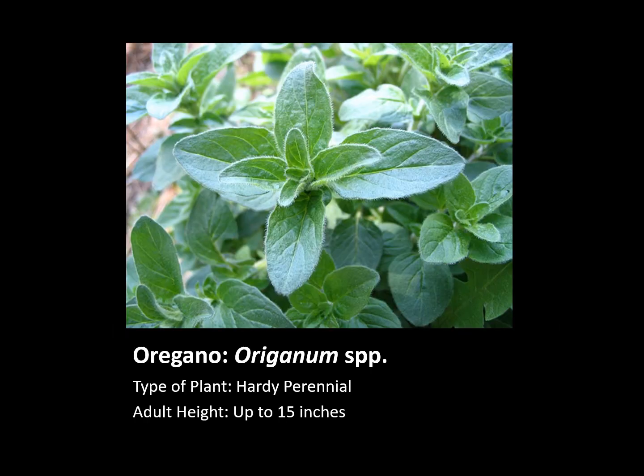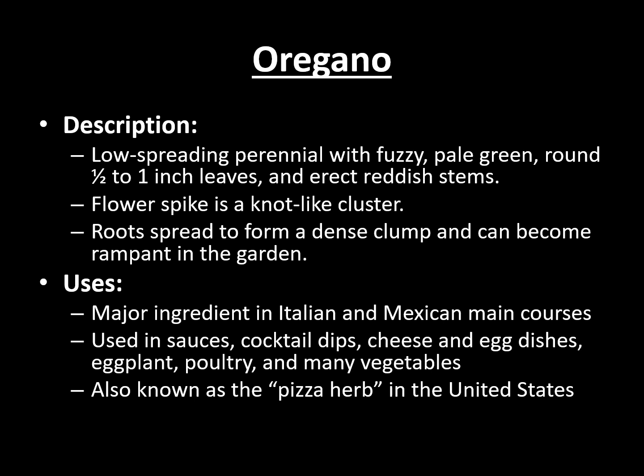Next up is oregano. It's a low-spreading perennial with fuzzy, pale green, round, half to 1 inch leaves and erect reddish stems. The flower spike is a knot-like cluster, not even a flower like you would actually think of a flower being. The roots spread to form a dense clump and can become rampant in the garden. So it's another one to keep in check, put it in a place where you can keep it under control.